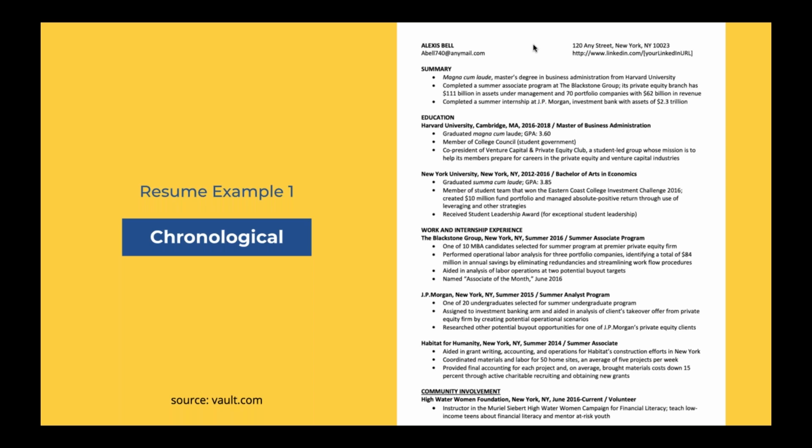And then you move into the summary, which talks a little bit about you as a candidate. It's typically about 3 or 4 lines. In this example, the summary is in bullet form. You can do that in paragraph form or in sentence form, but really no longer than 3 or 4 lines. Just a quick snapshot of who you are as a candidate.